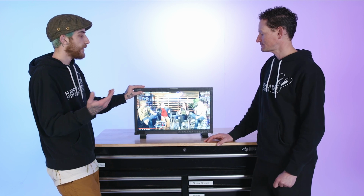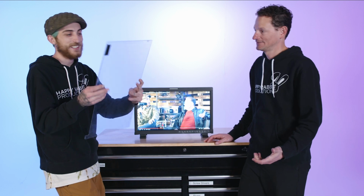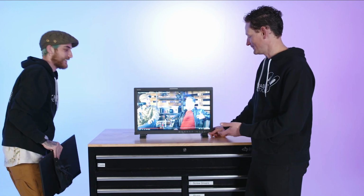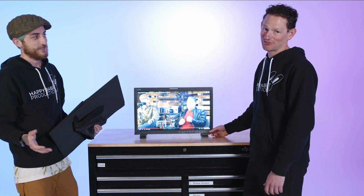We've been on set and we've had DPs and directors ask for them to take this off so they could get a nice clean image. And I look at them and I say, I love you, but no. Because this is my livelihood, my monitor. You've got to protect the things that you have money invested in, and you don't want it to get ruined. So do what you've got to do. Tell them to bring their own monitor.